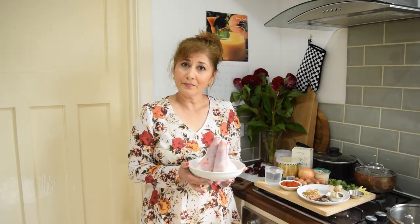If I were to talk about Kashmiri cuisine and its influences, we'd be here all day. So we're going to move swiftly on to the recipe itself. Rogan Josh is traditionally made with mutton. I've got lamb because lamb is easier to get here in the UK than mutton.